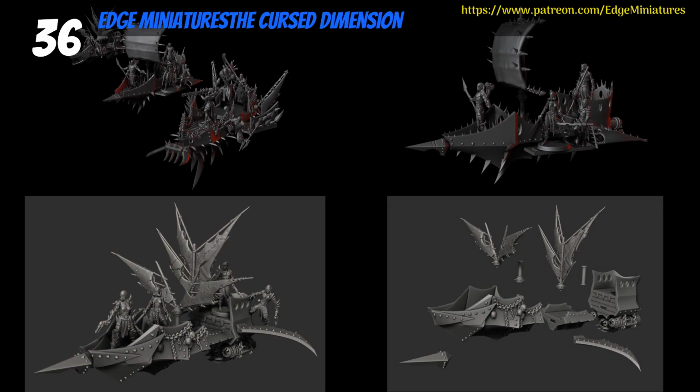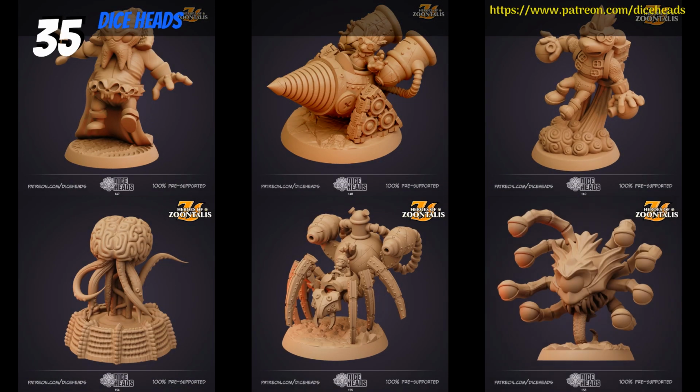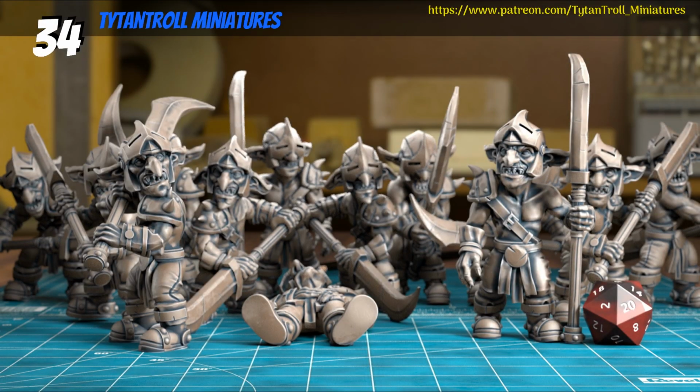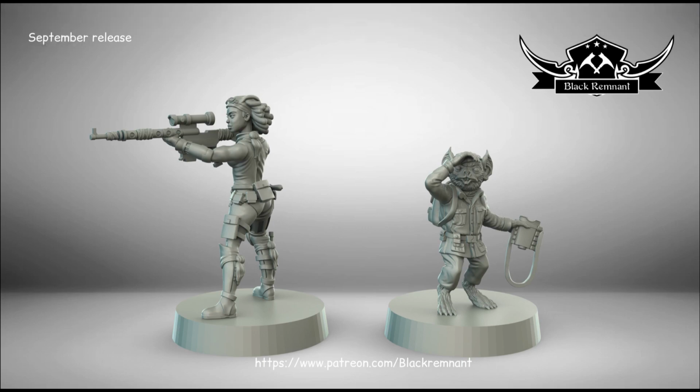Edge Miniatures has some dark elf looking airships in the works. Diceheads has Molefolk and Monstrosities for next month. Titan Troll is working on goblins for their next release. This is Stila Guerrera and Rebel Chadra Fan from Black Remnant September release.